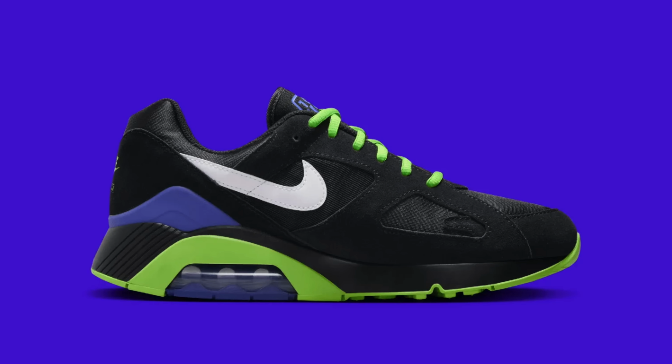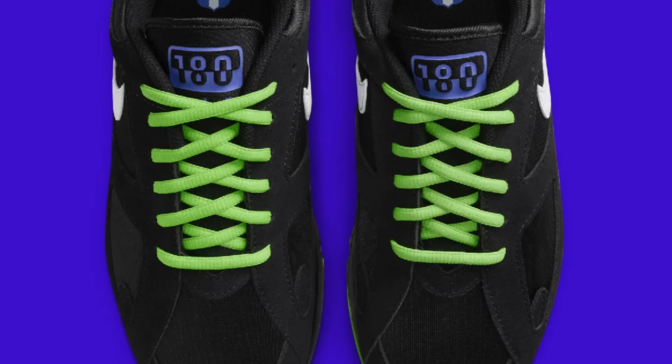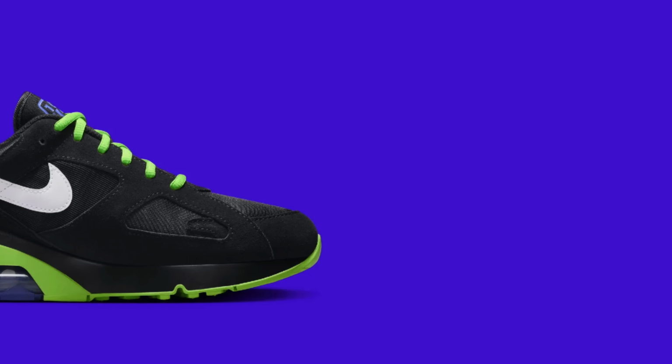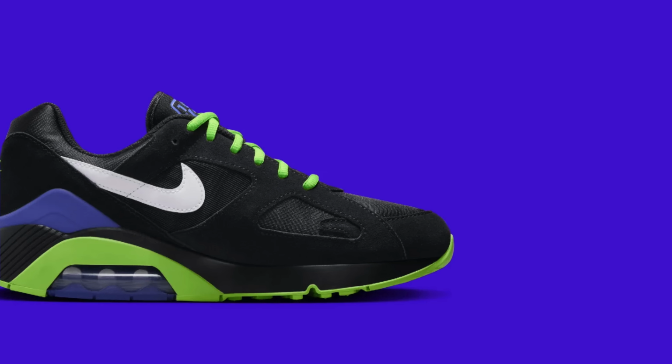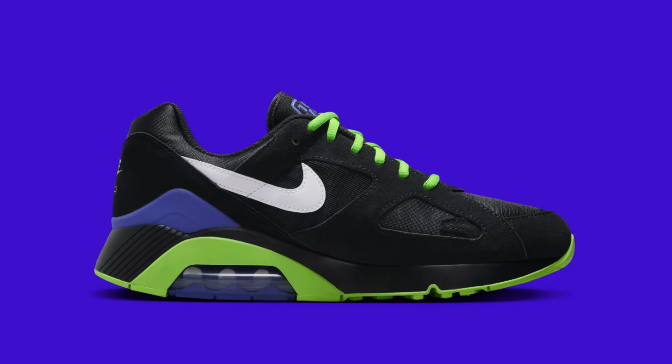Also dropping on the 5th, we've got the Nike Air 180 in black and white. Originally designed by Tinker Hatfield, Nike has reintroduced this sneaker and it's become a very popular silhouette in the 2020s. This colorway comes in a primarily black upper accented by a white Nike swoosh, and of course, like I said, the colorway on Nike's website is called the black and white colorway, even though it seems like the primary accent colors on this shoe are blue and green.